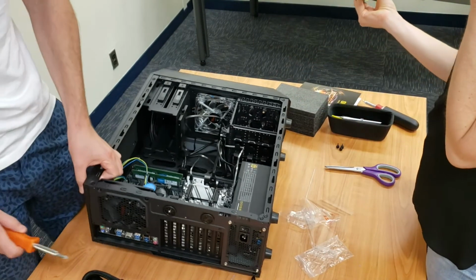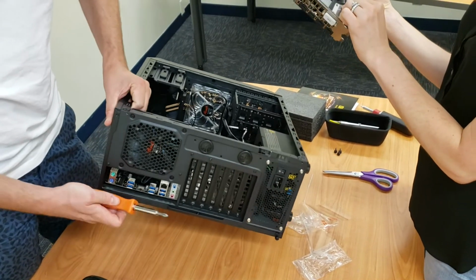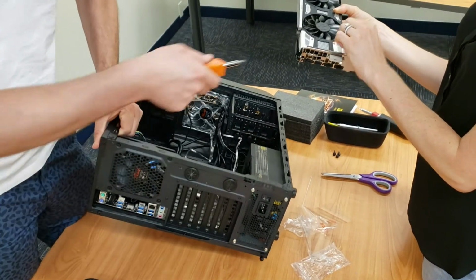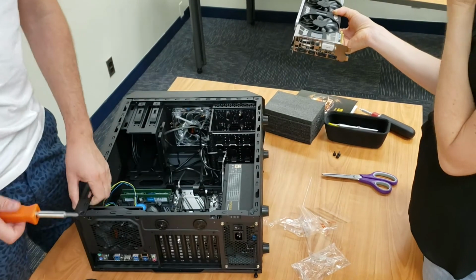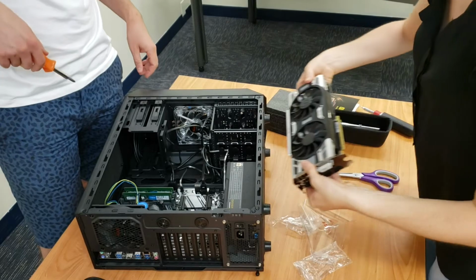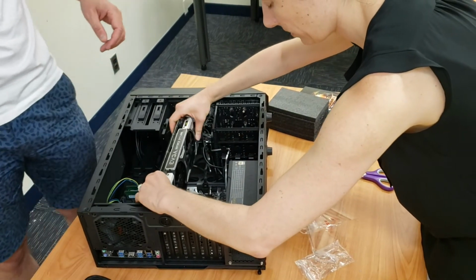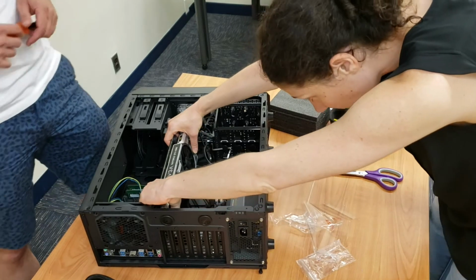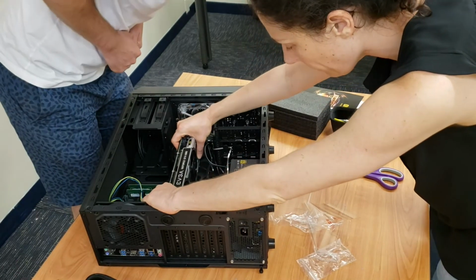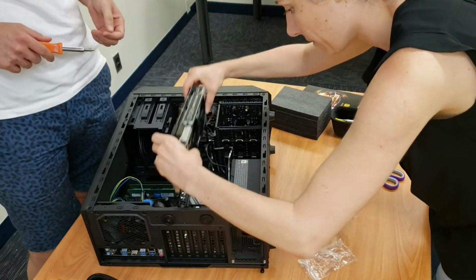So now here we have these slots, and they're closed, so we can take these out to make room for the ports of the card. Okay. So maybe if we hold in the card first, we can see which slots it would take up. Looks like it goes in this orientation. Okay. All right. I think so. It's the top two slots.